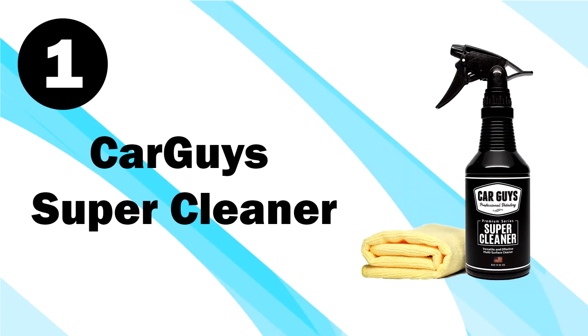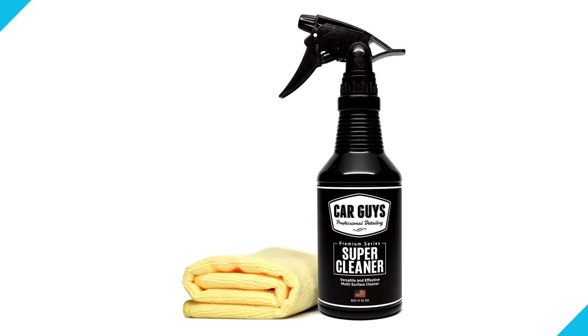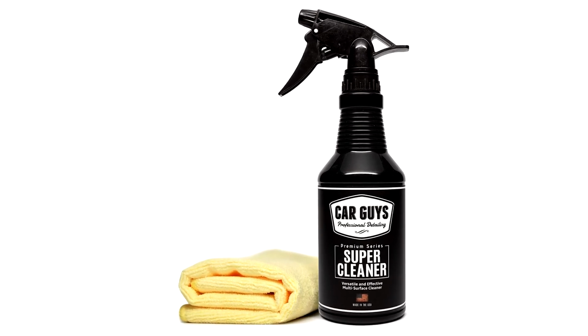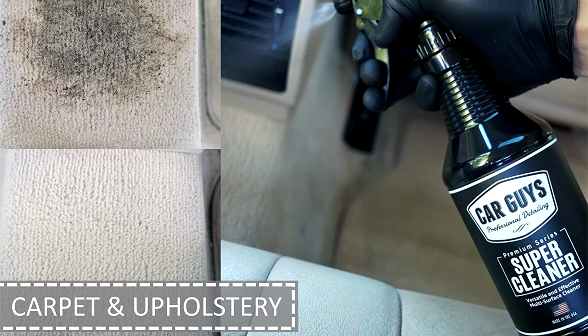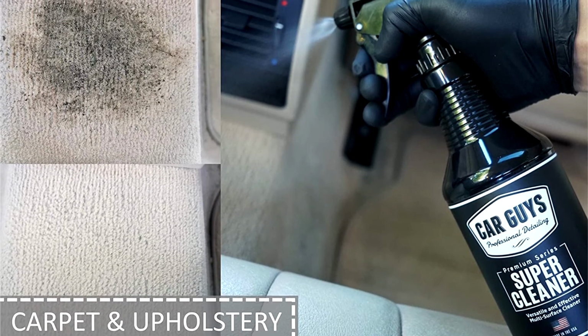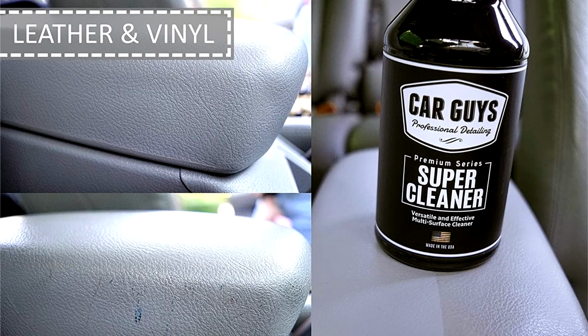On number 1, we've got CarGuys Super Cleaner. We've named CarGuys Premium Super Cleaner as the best overall carpet cleaner because of its versatility and effectiveness. This product can clean a majority of surfaces on the inside or outside of your vehicle, which means you don't have to purchase several products to clean different parts of your car.